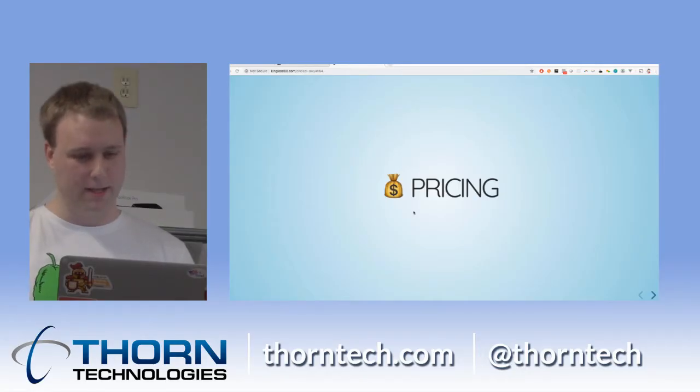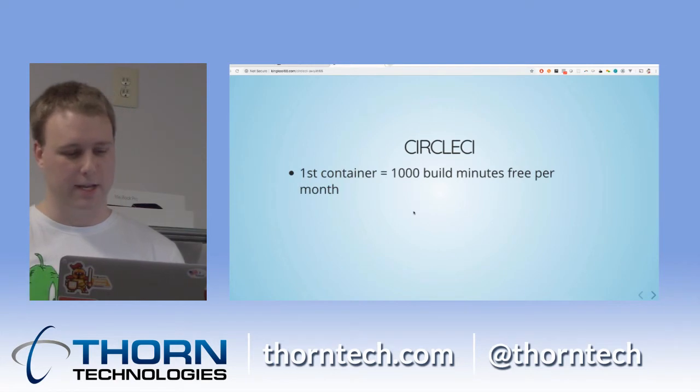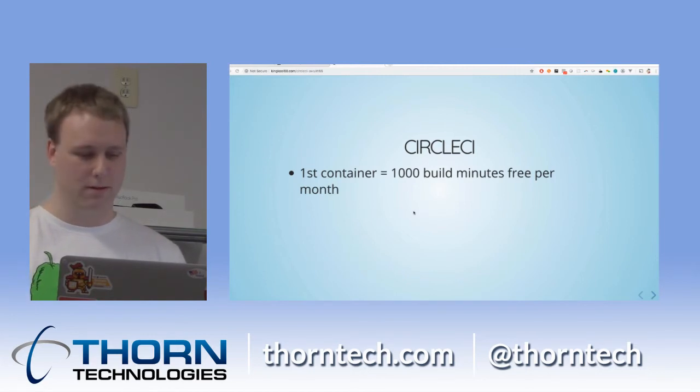So in terms of pricing, how much does all this cost? CircleCI is very generous in that the first container is free and gives you 1,000 build minutes per month. For a small startup like us and for what we do, that's plenty. That translates to like 16 hours a month or something like that. The closest we ever got to the limit was 12 hours one month, because our builds are really quick. They're like 2 minutes, not like an hour.